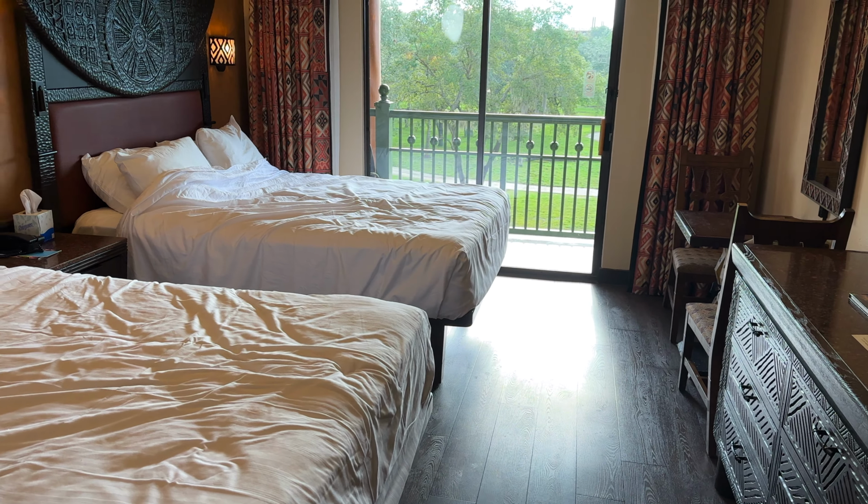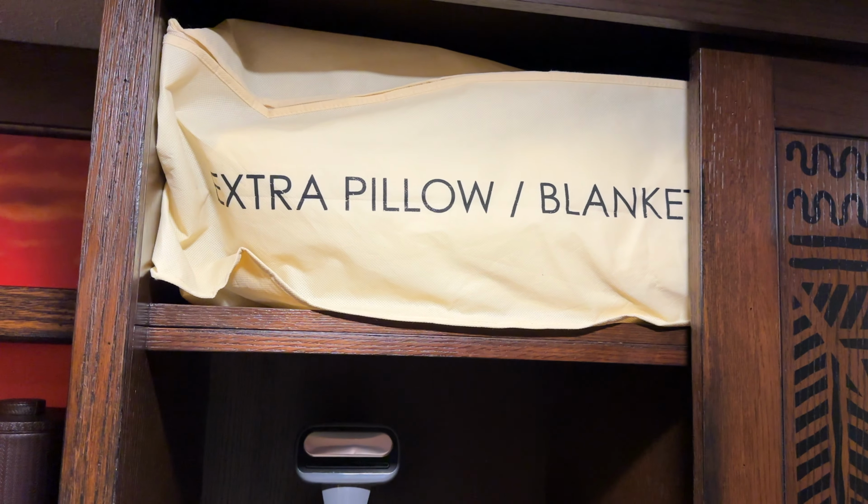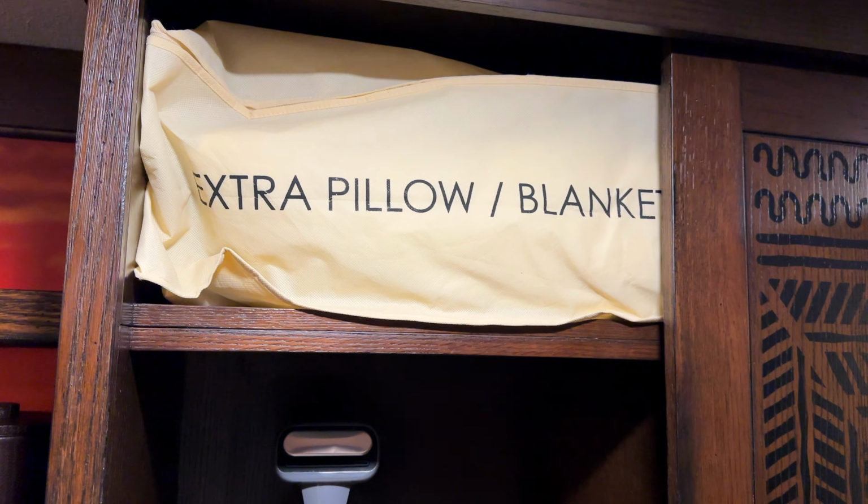I'll show you in here first. It comes with plenty of hangers, some robes and slippers down the bottom, and if I swing around onto the other side, then we have up the top extra pillow and blankets, a steamer, safe, and some more hanging space down the bottom.